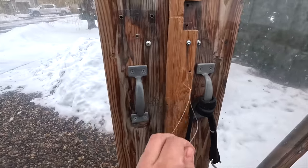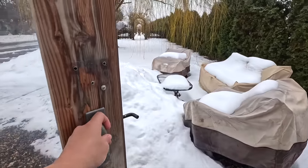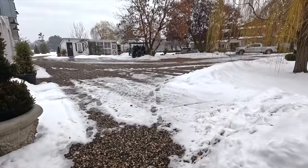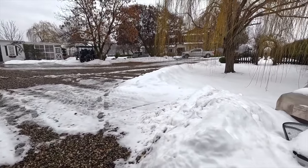And real quick, what it looks like outside, since we're by the door. Oh, it's just kind of a soggy, wet mess at the moment. But it won't be for long.